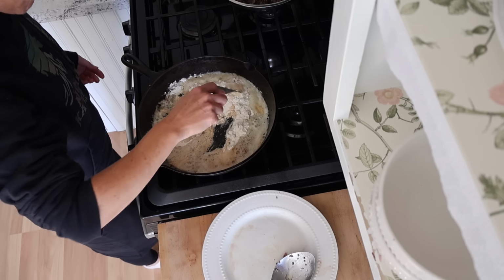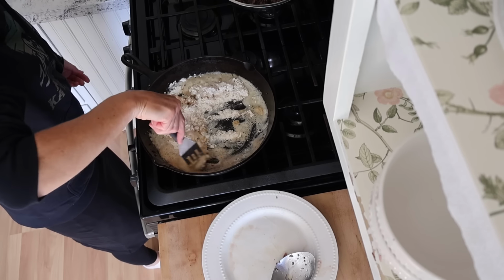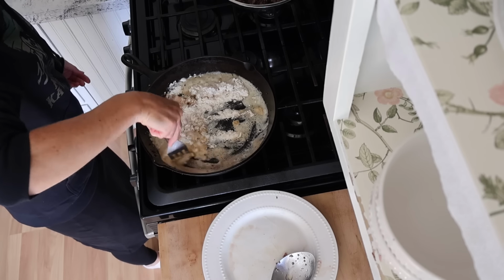And the gravy I'm making here, I ended up getting a little too thick. I added too much flour, but it should be okay. Sometimes it's a little bit harder to get it smooth if this mixture is too thick.